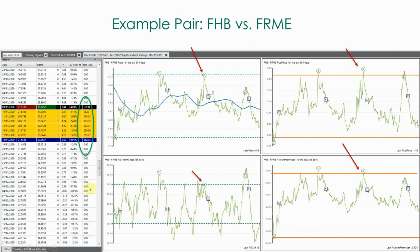Here's an example of the pair charts. This was a trade that it took here. If you want to see how we analyze trades, this is how you can use the software to do that. You can see historically every trade that was taken: on the 9th of November at the close, 3.41 standard deviations, you went short FHB, long FRME. That trade closed 7 trading days later. You lost a little bit of money on the short, but made lots of money on the long, and it exited at 0.62 standard deviations. You can see it here, the entry and the exit.